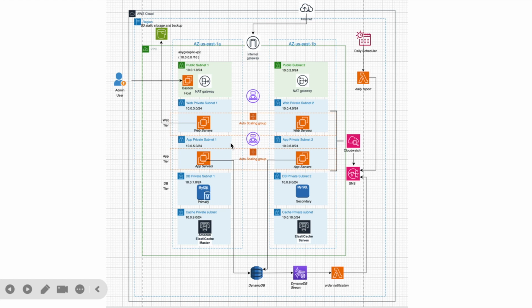Our web servers integrated with S3 storage in the first private subnet ensure swift content delivery, coupled with our auto-scaling group. This setup guarantees swift page loads and seamless scaling during high traffic periods, achieving cost effectiveness and performance.